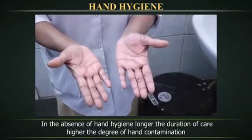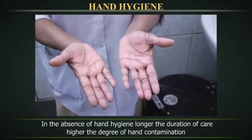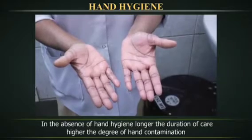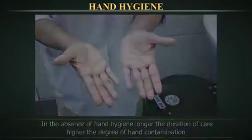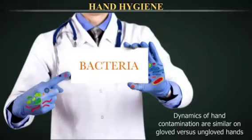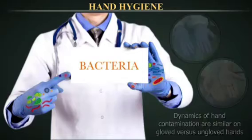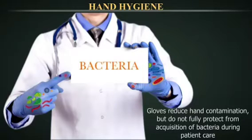Whether care is provided to adults or neonates, both the duration and the type of patient care affect healthcare workers' hand contamination. The dynamics of hand contamination are similar on gloved versus ungloved hands. Gloves reduce hand contamination but do not fully protect from acquisition of bacteria during patient care. Therefore, the glove surface is contaminated, making cross transmission through contaminated gloves likely.